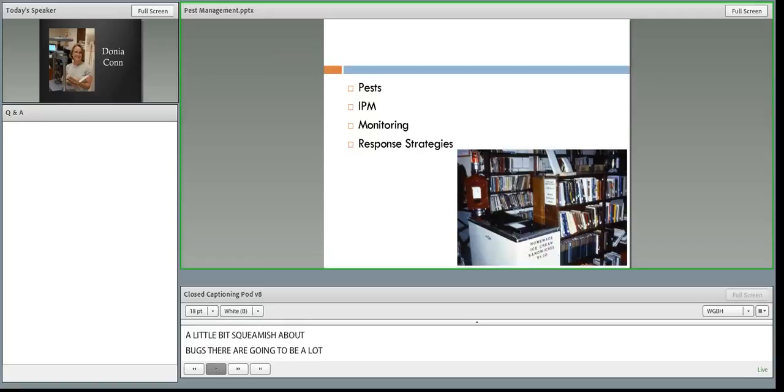So what we're going to talk about today really is we're going to go over the primary types of pests that we can expect to find in our institutions. We're going to talk about integrated pest management, a bit about monitoring for pests, and then finally what we do when we find those little buggers. So that's really kind of what we're going to cover today.